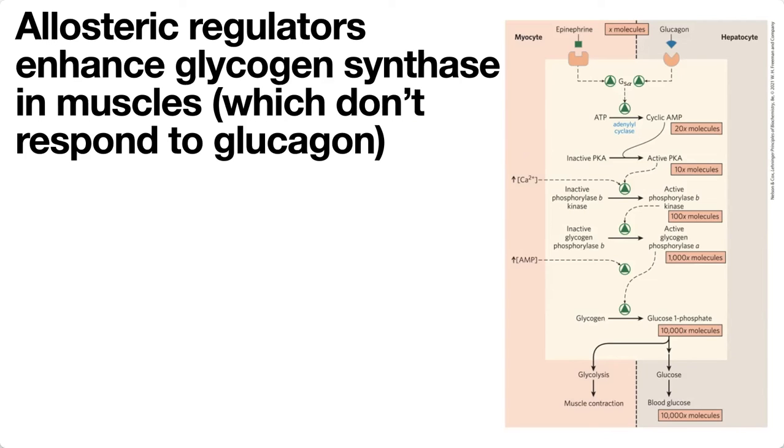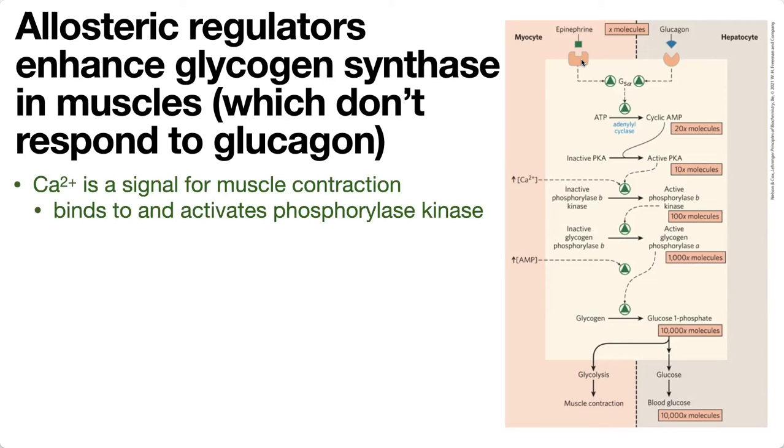So in our muscle cells that don't have those glucagon receptors, but do have those epinephrine receptors. So remember, both of these receptors are able to stimulate the PKA. But in addition, you don't just want it to be when you have a ton of adrenaline that you need your muscles to break down glucose or glycogen. You also want it just when your muscles are working really hard. One of the signals for muscle contraction is going to be calcium release. So we get calcium release in our muscles when they're working, as well as we get calcium release through that pathway we were just looking at.